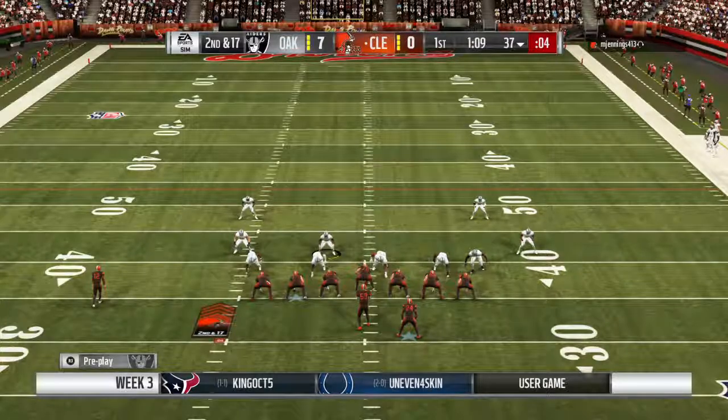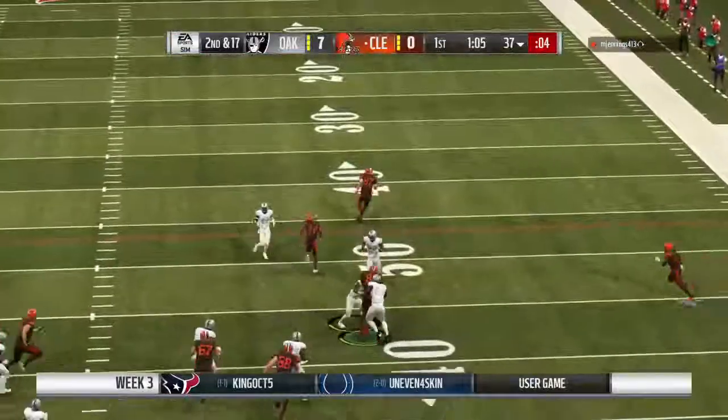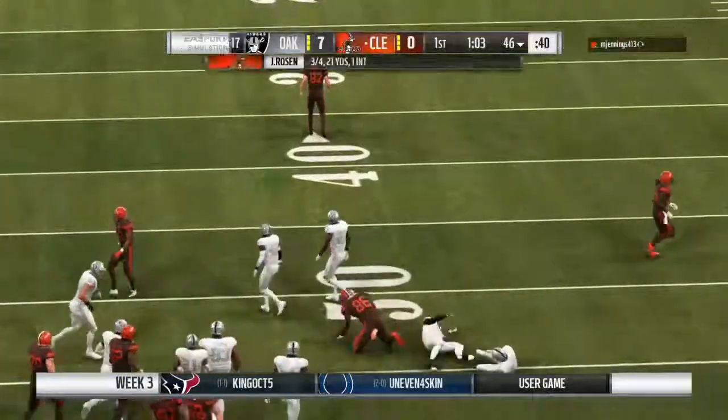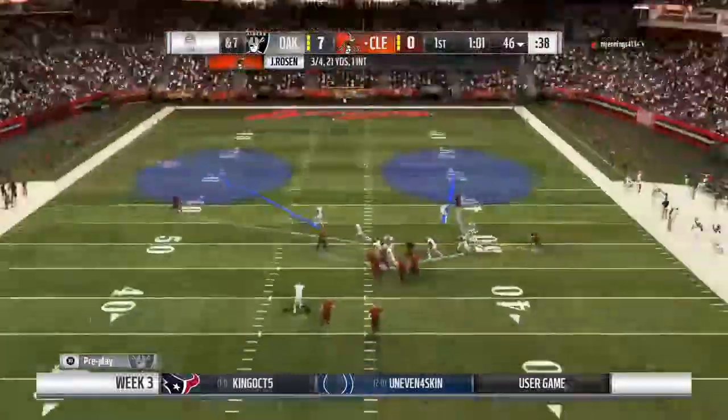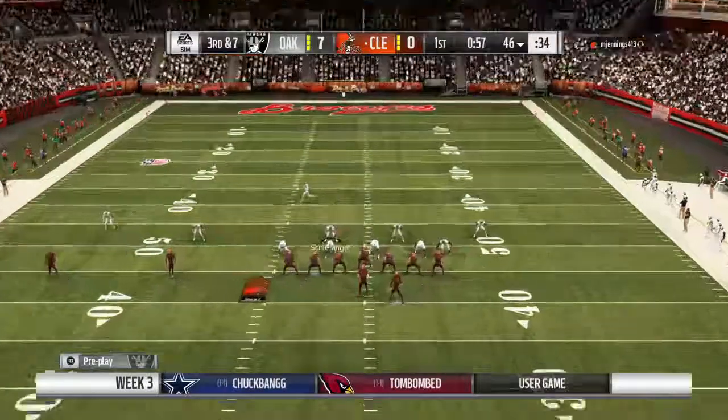Watch it now, Barney. From the shotgun, it's Rosen. It's brought in by Harris. And he'll be taken down at the 46-yard line. They'll wind up getting 10 back as that sets them up for 3rd down.